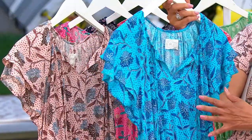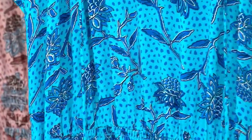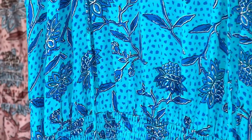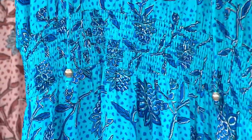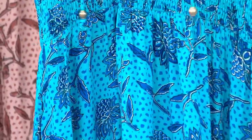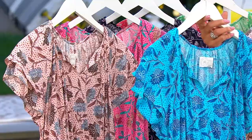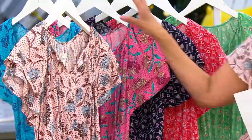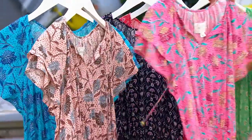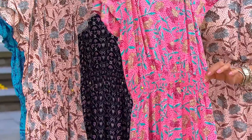So the print is the same. You see that beautiful floral design, but look at the colors. Turquoise blue, royal blue, a little outline of navy blue, that smocking at the waist. You even have a tie with beading on it, and then a double ruffle at the sleeve, and this wonderful tier at the hem. Everything about this dress is feminine. Everything about this dress is versatile. And that's why, while we rediscover our love of dresses, this has been so popular.